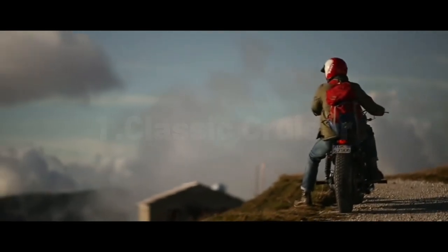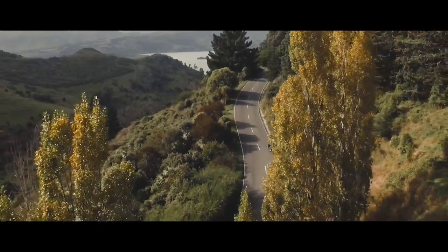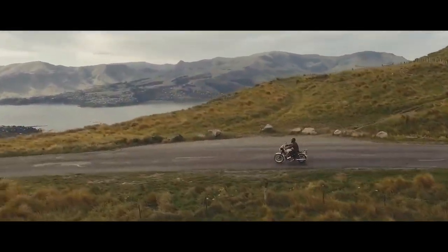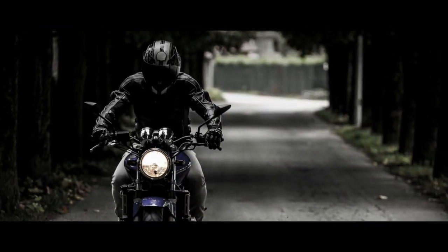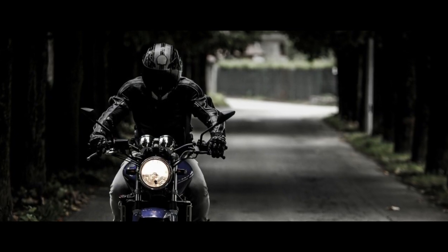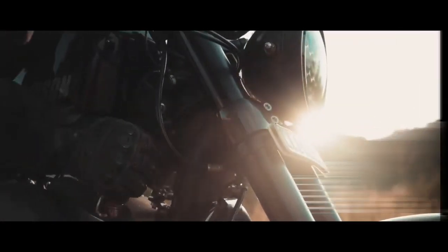First up, we have the classic cruiser. This bad boy is the ultimate in cool and laid-back style. Picture yourself cruising down the highway, wind in your hair, sunglasses on, and a smirk on your face as you pass all the boring cars. The cruiser is the ultimate symbol of freedom and rebellion. But where did this iconic motorcycle come from?